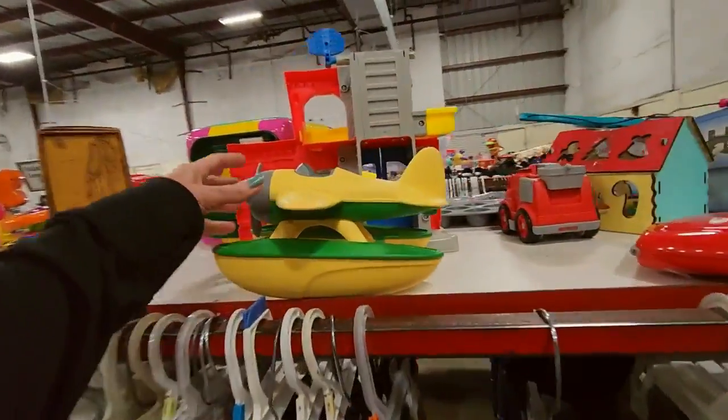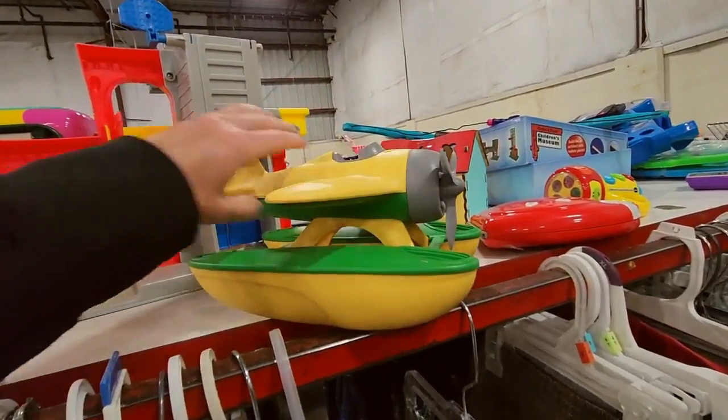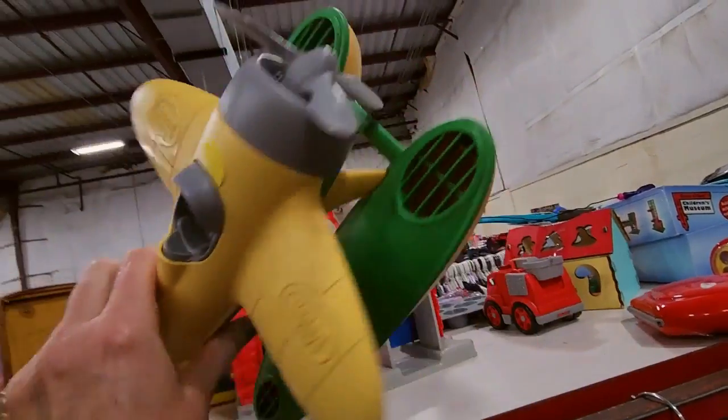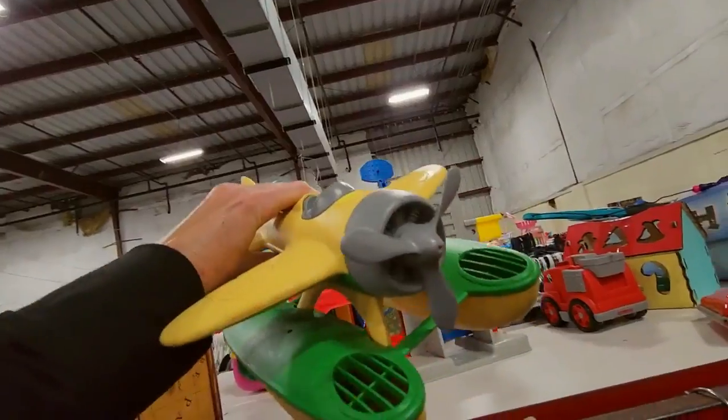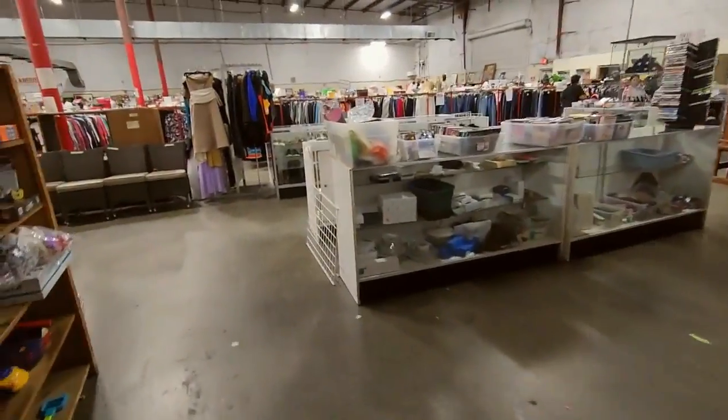Oh, I like this plane. It was cool with the little pontoons on it. Look at that. That is the coolest little plane. I would play with that now. It's from Green Toys. I think it's like recycled plastic. I love that. That is so cool. I want one. I'd play with it in the bathtub.